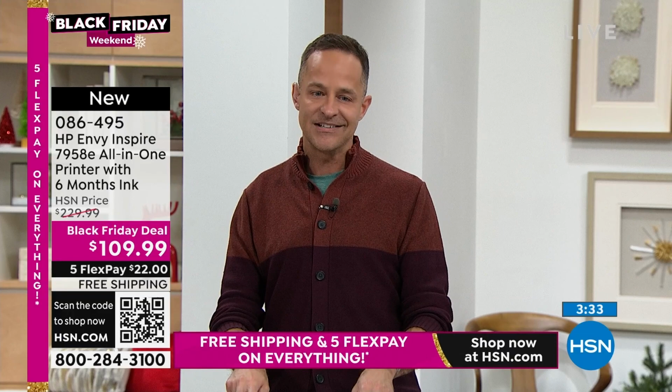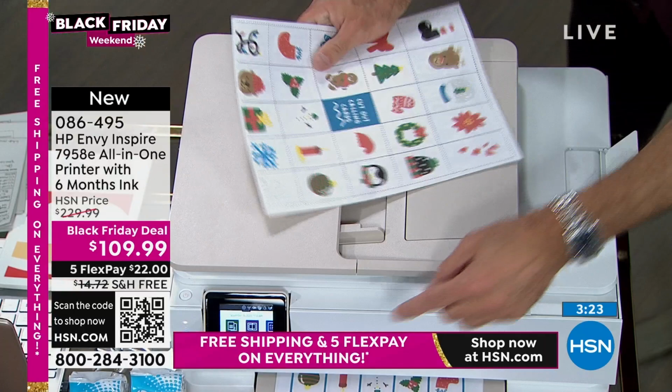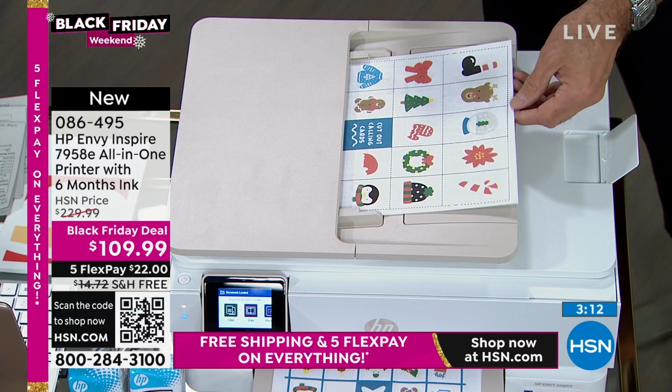I want to show you the auto document feeder. I sell a lot of printers. Probably less than 10% of the printers I sell have an auto document feeder on them. Probably even fewer than that have a color touchscreen. The Envy series is the series I personally use at my house. This is the top of the line, the 7000 series. It's the exact same series that I personally use.